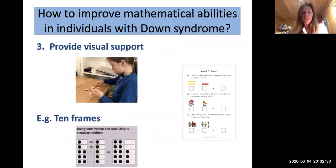However, we do know that people with Down syndrome learn best when there's visual support, so using tokens like this child is using here could help, but also the use of 10 frames. And I know there was a question about the use of 10 frames, in that it can be very difficult. Indeed, it will take some time, because I think we need to make sure that children with Down syndrome are shown how to go through this step by step.